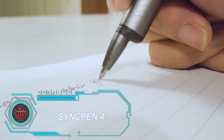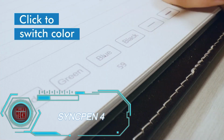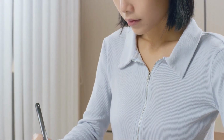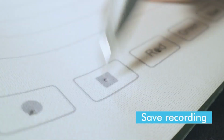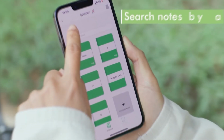A UK postal firm once surveyed 2,000 people and found that 1 in 3 hadn't handwritten anything in 6 months. Keep the art of writing alive with the SYNCPEN 4. This smart pen uses an infrared camera and advanced algorithms to instantly digitize anything you write or draw, sending it straight to the cloud. The SYNCPEN 4 also doubles as a voice recorder and can transcribe in 73 languages.